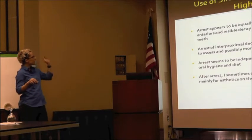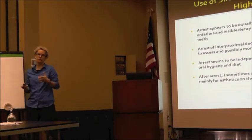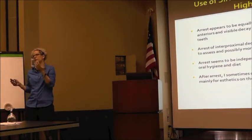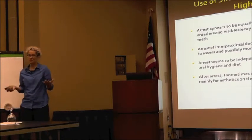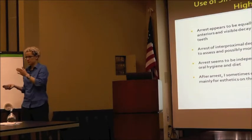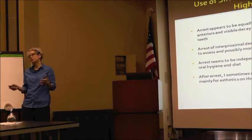So what I was happy about is that arrest, if you can get the silver nitrate onto the lesion, it works. Arrest for the front teeth was similar to the occlusals. Arrest of interproximal decay is more difficult to assess, right? So sometimes I can only do it based on x-rays taken 6 months apart, which, if you have 2 sets of x-rays and you're trying to say, did that lesion get any bigger or not, it's hard.